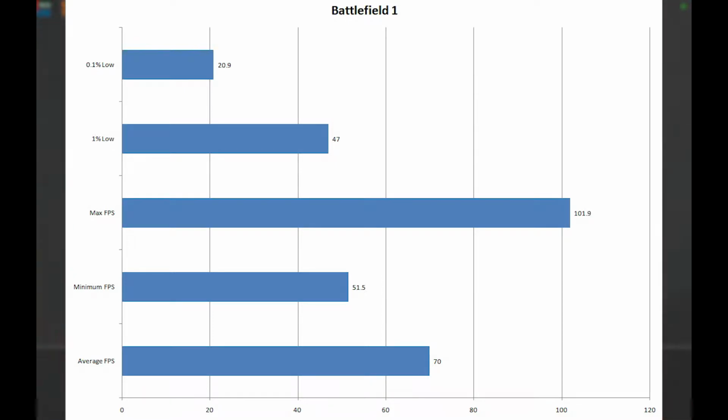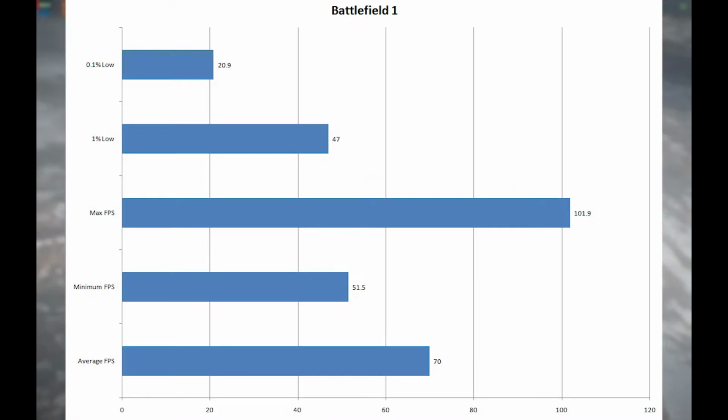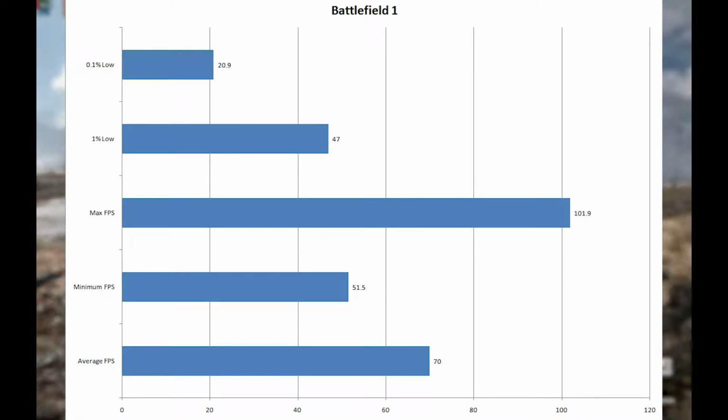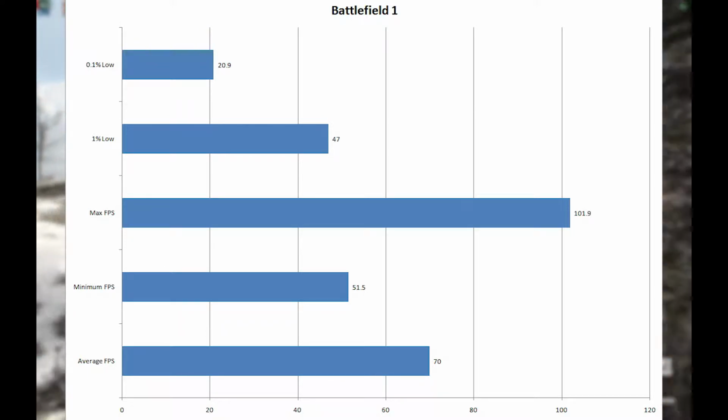But the most important number here is the average FPS, and I guess it's arguable that it's most important next to 1% low or something like that. But either way, 70 FPS on average. Battlefield 1 was running in the high preset with HDR off at 1680 by 1050, and these are some really good numbers for that.